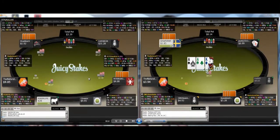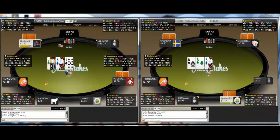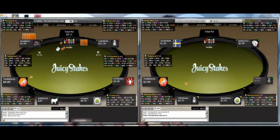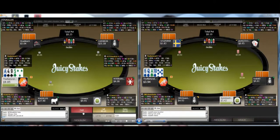We had some really loose players on table 1. This Pete the Rock, 76-69. As you can see, crazy wild player. Folded that hand, but he doesn't fold too often. Table 1, I have junk. I'll be folding that, I'm sure.